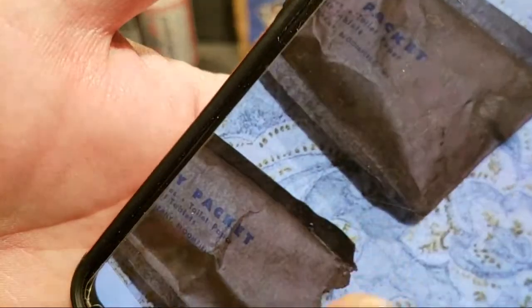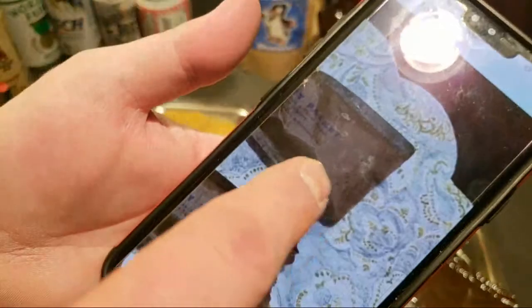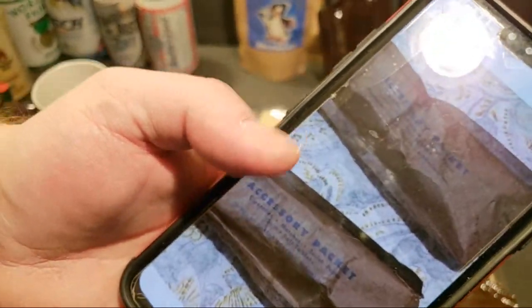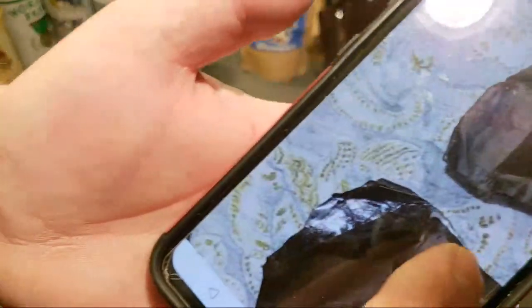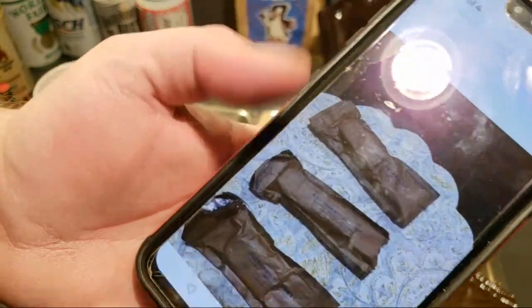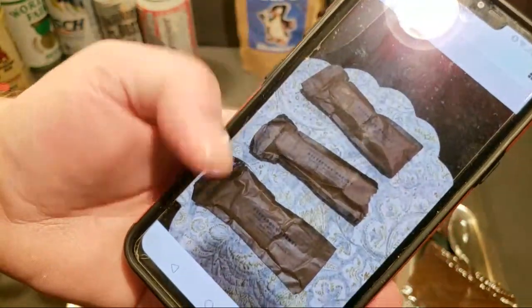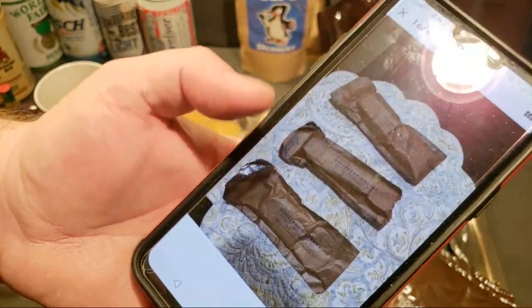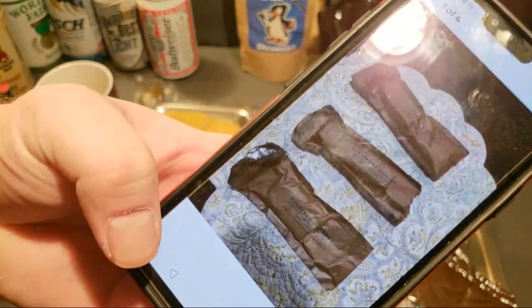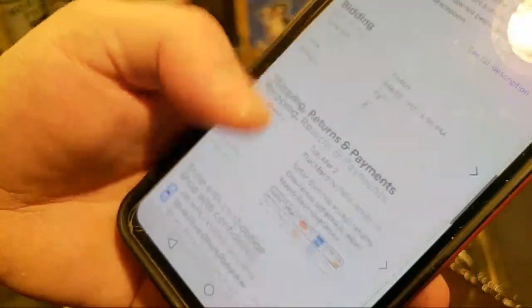Look, I don't know if I can show you. That's a bug hole. And let me tell you what, it just takes one bug hole like that for a weevil to get in there and just eat up the entire thing. And these other ones being open the way they are, most likely these things are dusty inside. The cigarettes are completely eaten up by bugs, and if there was any gum or anything in there, it's probably eaten up as well.